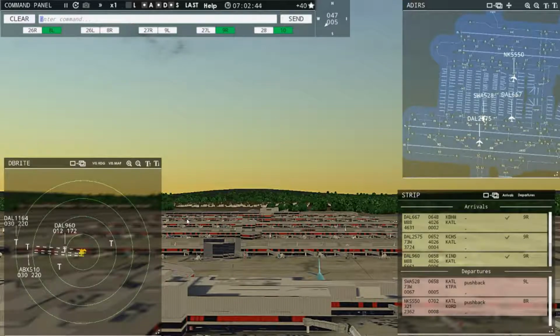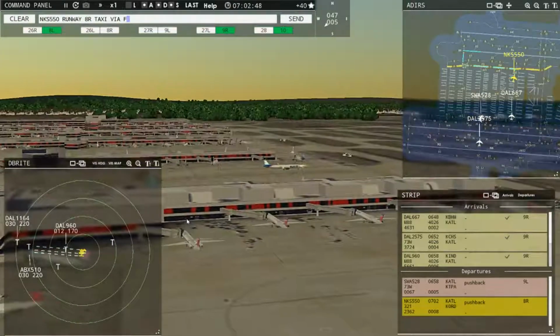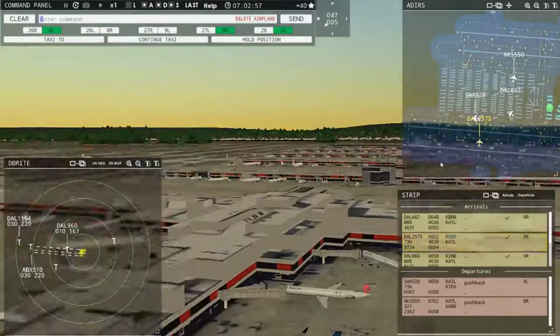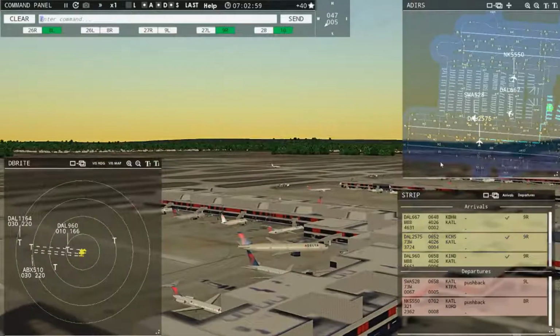Ground, Spirit Wings 550 ready to taxi. Spirit Wings 550, runway 8 right, taxi via Foxtrot Hotel. Runway 8 right, taxi via Foxtrot Hotel, Spirit Wings 550. Delta 675, taxi to terminal. Delta 2575, taxi to terminal. Taxi to terminal, Delta 2575.